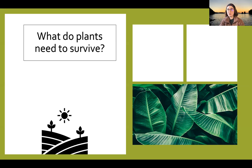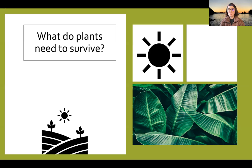They don't get to move around and escape the weather. So knowing this, what do you think plants need to survive? Well, they don't have to go out and hunt for their food. They actually make their own food through a process called photosynthesis. So that means that they take sunlight, any light, and they use that to power this photosynthesis process, where eventually they generate sugar, which they eat, and they also release oxygen into the air. But what are the 2 other components that we need for photosynthesis? Well, one of them is water.